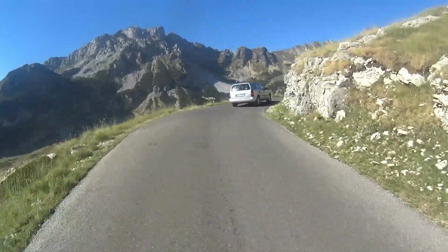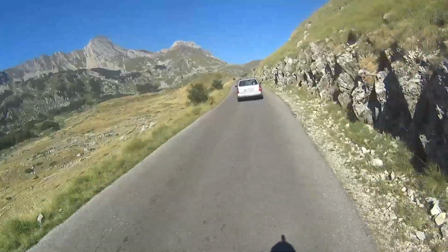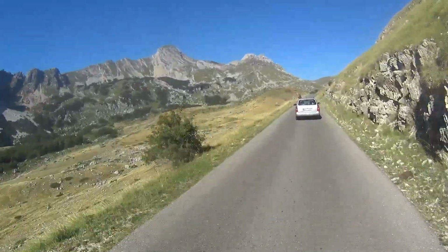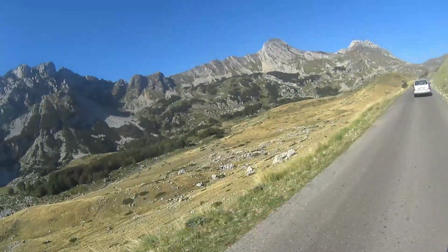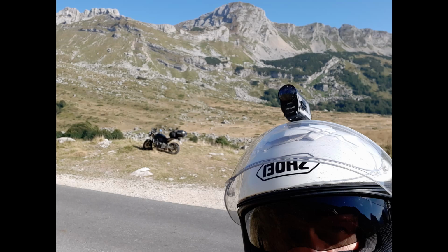After 2 hours of driving, I got to P14 road, which leads through Durmitor, a beautiful mountain range in the north of Montenegro. I stopped literally every few minutes to take some pictures, especially since the weather was perfect.